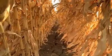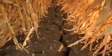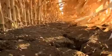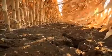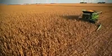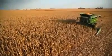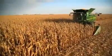With good irrigation management, the applied water is consumed by the corn to the last drop, leaving but a dry soil, maximizing water use efficiency. When it's time to harvest, John Deere's harvesting solutions take field performance and throughput to a whole new level.